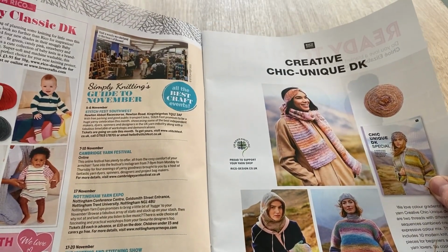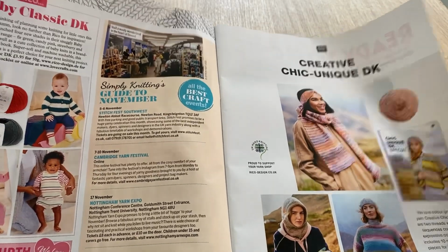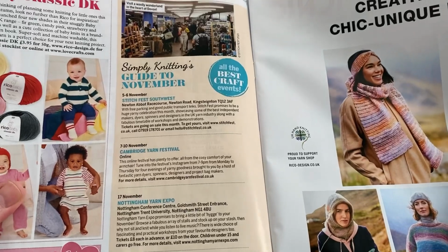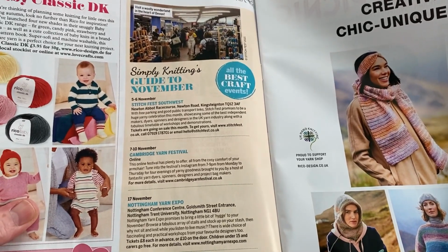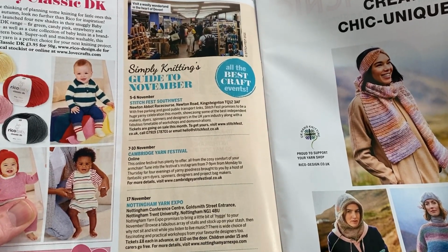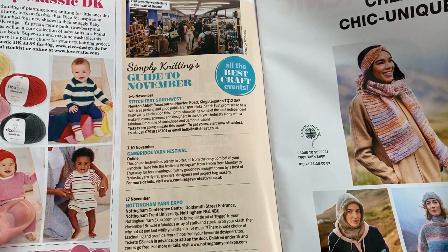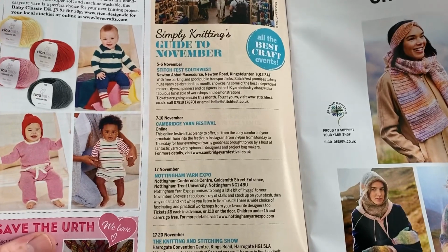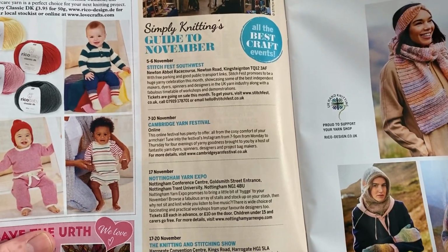Simply Knitting Guide to November. All the best craft events. So that's interesting. Simply Knitting's Guide to November is Stitch Fest Southwest at Newton Abbot Racecourse, and they can get tickets for that, when it's the 5th to the 6th of November. Cambridge Yarn Festival, which is online.